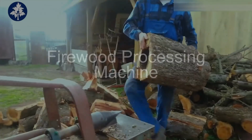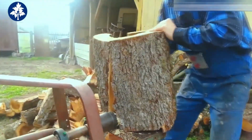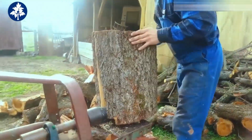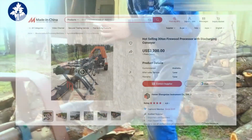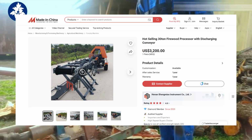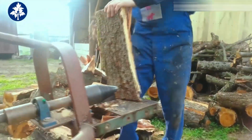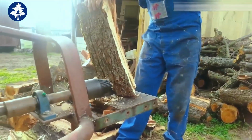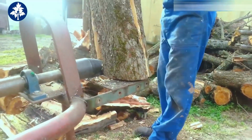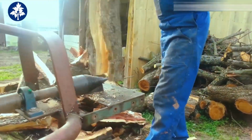Every storm, every land clearing project, and every arborist's job creates tons of waste wood that often just gets sent to a landfill. This is where you can step in with a firewood processing machine. With an initial investment of around $3,200, you can turn this wood waste into a hot-selling commodity. This machine transforms hours of backbreaking work into a streamlined process. You simply load a log, and it automatically cuts it to length and splits it into perfectly sized firewood.